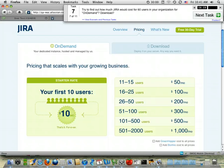I see something for 10 users right here. Now, if somebody works at a small shop, this is reasonable. I like how it just says that's it forever. We know we're not going to get socked with a huge amount of costs. I've had that happen. And then for 60 users right here, it looks like we'd be at 300 a month. So 10, and then 50, 100, and it scales up pretty fast.